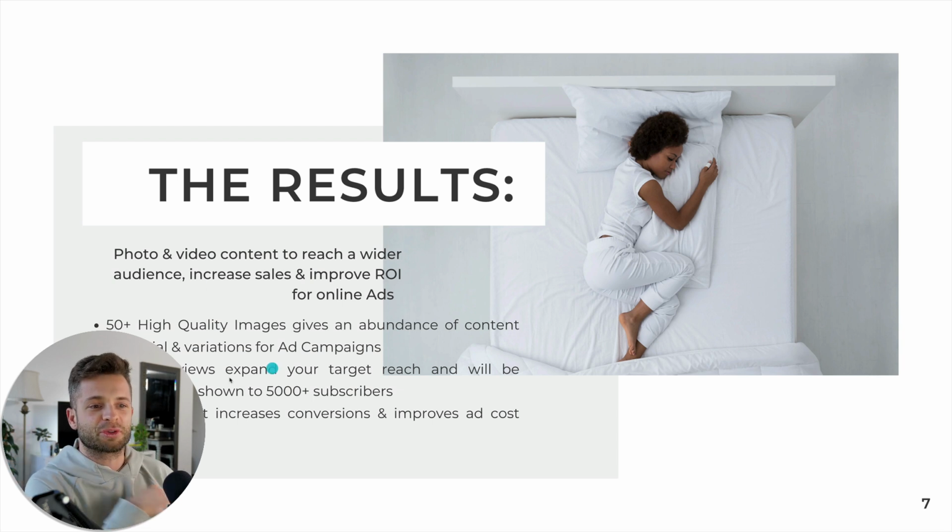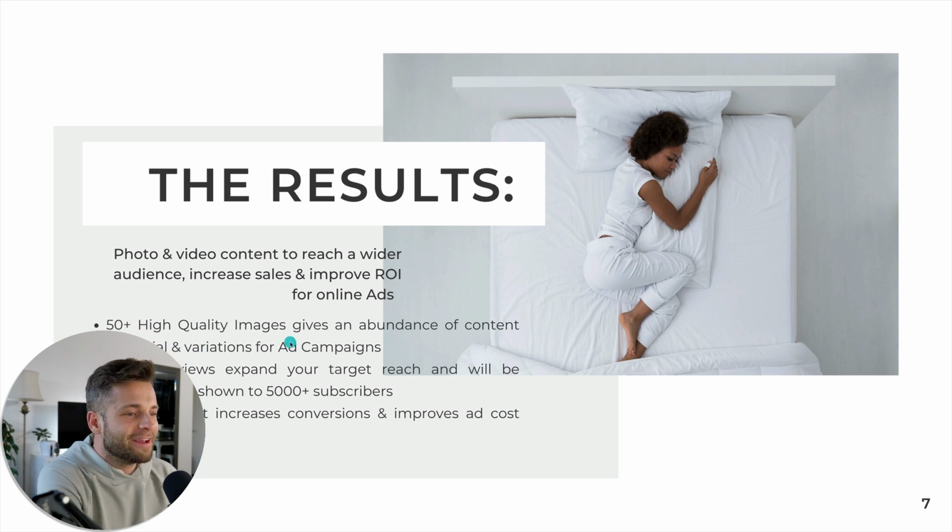So I'm going to hit these with 3 bullets. So I'm going to give you 50 plus high quality images. In the other slide it was 30, so my bad. Gives an abundance of content for social variations on ad campaigns. Now this is really important if you're a brand, because you're always needing more photos to test on your different ads, whether it's for Facebook or Instagram or whatever. And having it just on your social, you're always running out of content, right?